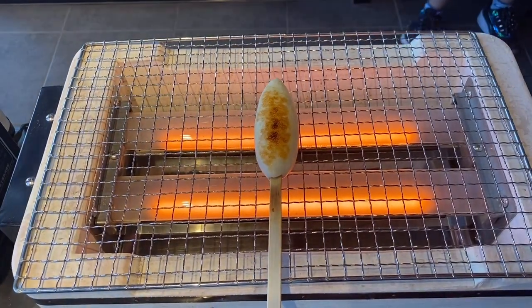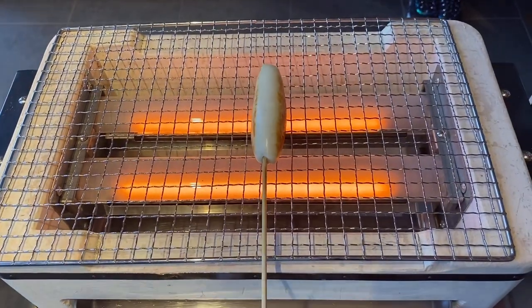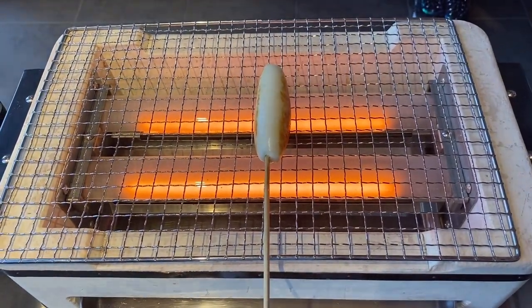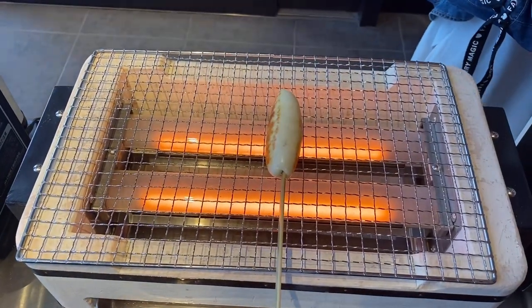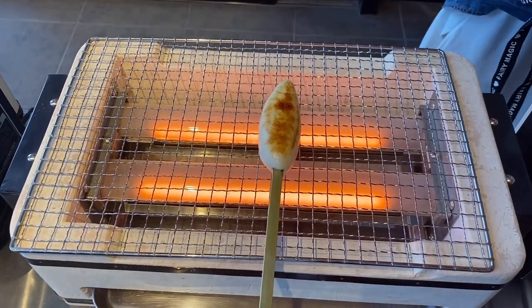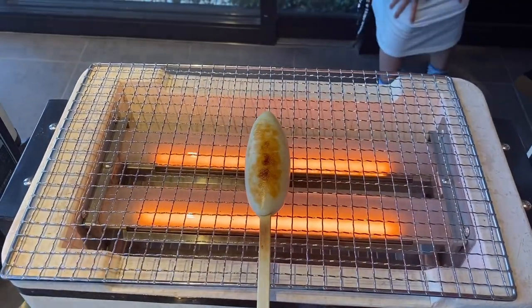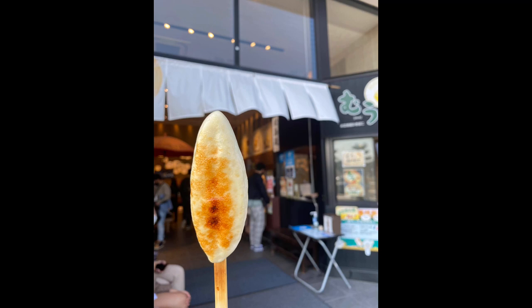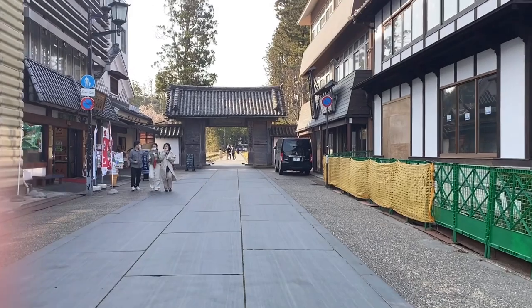So I'm gonna show you the last pictures I got with the kamaboko. So I recommend if you're going to buy kamaboko, you should just eat it inside and don't go outside walking with it, because some seagulls will be really stealthy and eat your kamaboko. So look at how beautiful those grill marks are, and look how happy I am. But after that, goodbye.